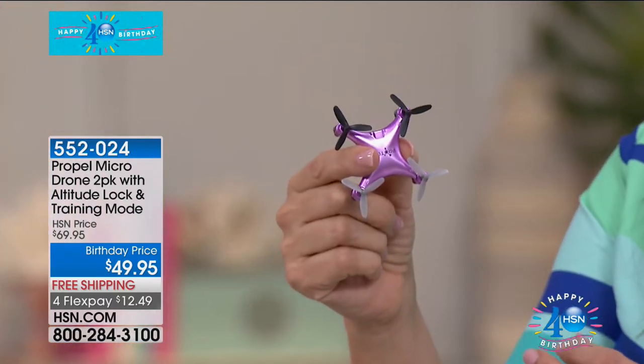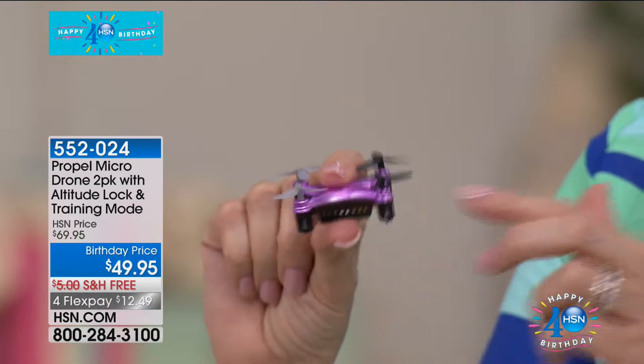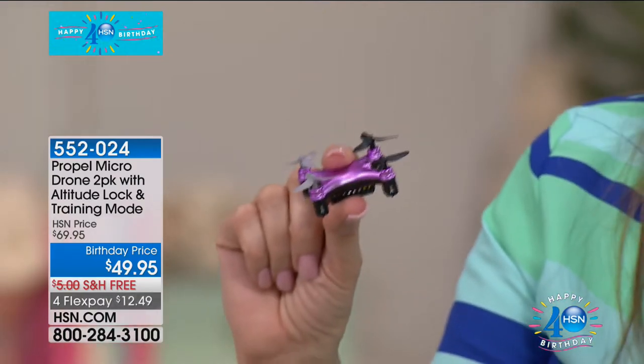What's there not to love about a pink-purple drone right there? You can see all those propellers, so it really is mini but mighty. Yes, mini but mighty, that's what this is. That's a great way to put it.